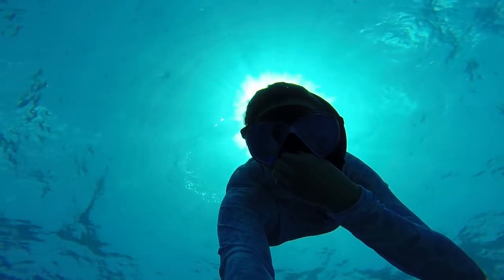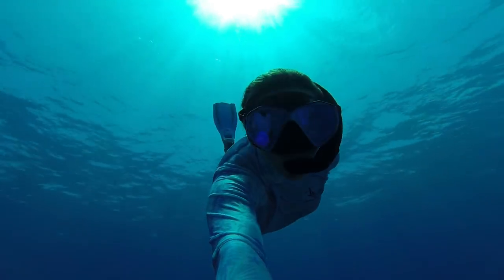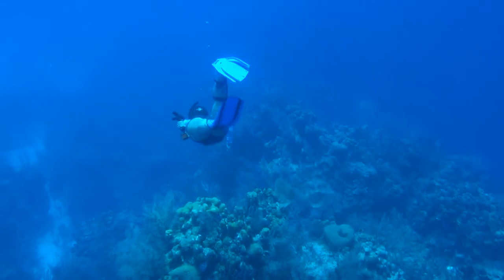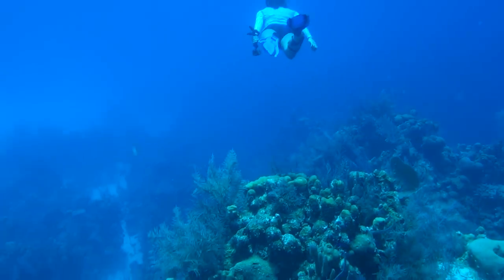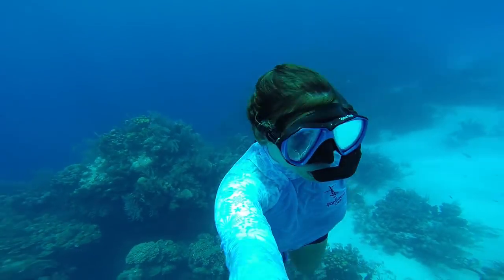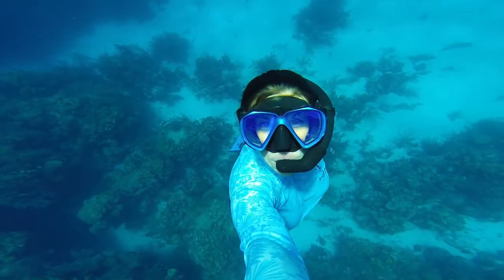Cool arriving in an atoll in the middle of the ocean and not needing any gear other than our fins and masks to be able to dive so deep and get to experience such a cool ecosystem and be able to see something that usually mostly only divers get to see. It was empowering and beautiful and cold and just super awesome.